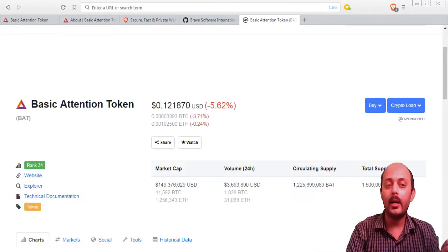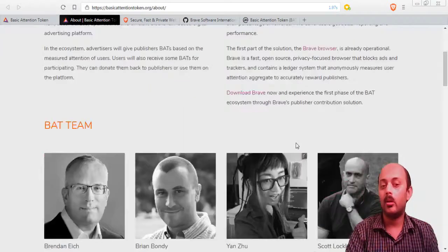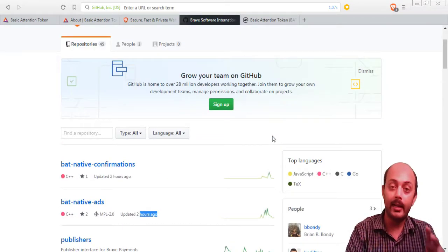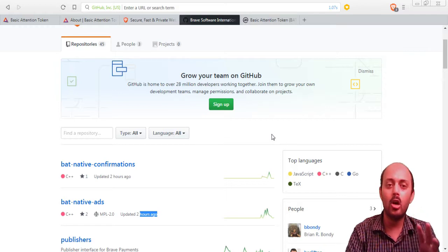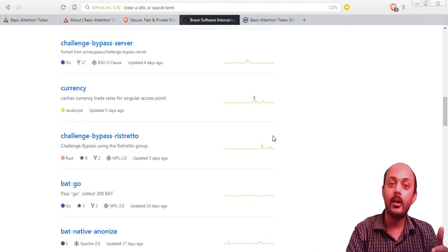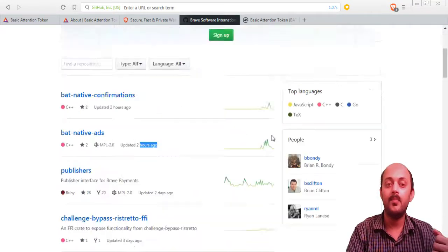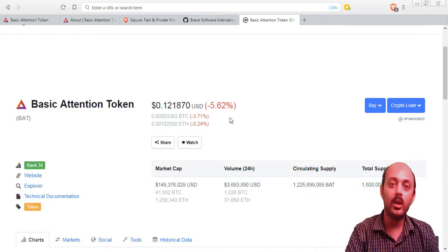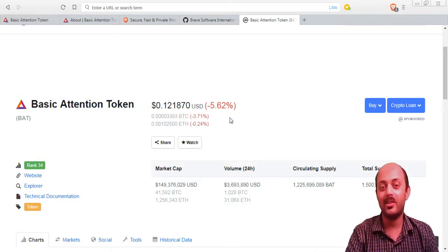So vision versus reality, I would rate 100%. Their team, as I said, 100%. GitHub repositories keep on getting updated, so they are actively developing the product. They have got a strong technical plus marketing team who can actually promote the product and also develop the product simultaneously. So definitely I would rate this basic attention token 4.5 out of 5. So it's a great investment for all of you to invest in this token.